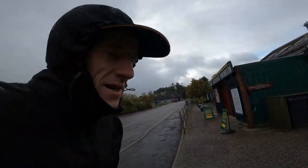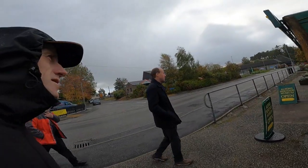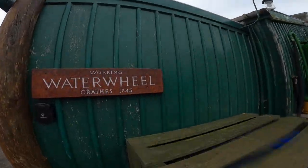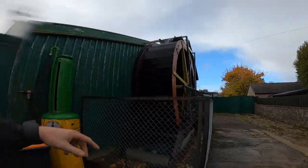Check this out, folks. We've made it to the Heritage. What's it called? The Heritage Centre? The Heritage Museum here, folks. And look at this, the working water wheel. 1845, and just check it out. It's an overshoot waterfall here.